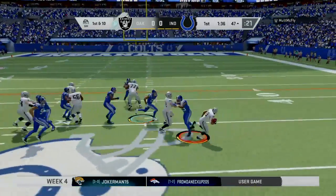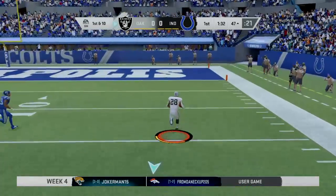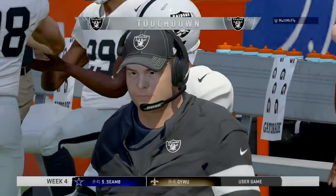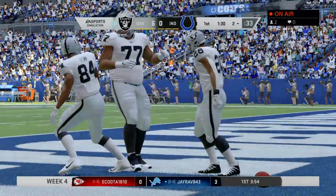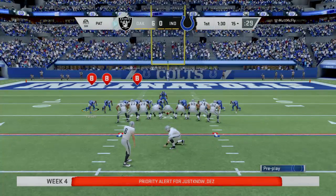Here's Jacobs on 1st and 10. And some room to work. 20. There he goes, right side. And all the way in. Touchdown, Oakland. Josh Jacobs with his first career NFL touchdown. And the Raiders have taken the early lead.